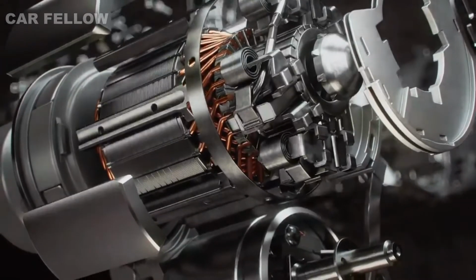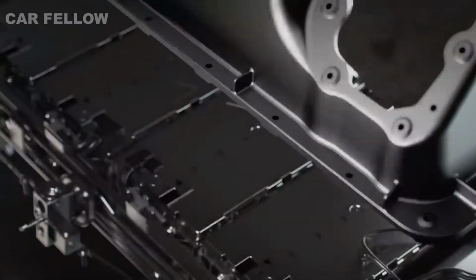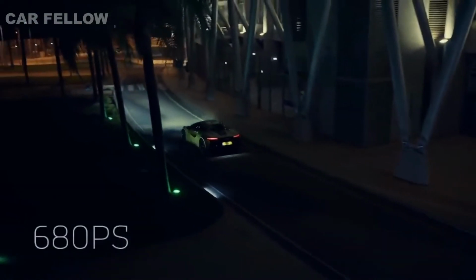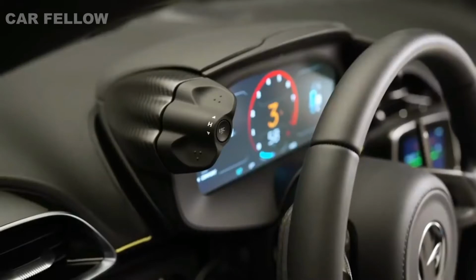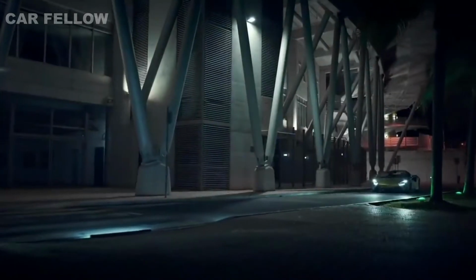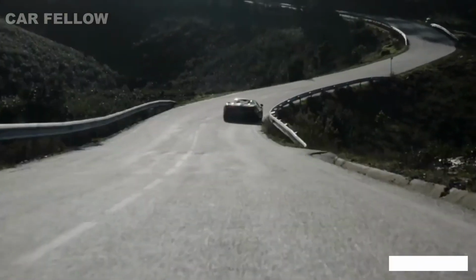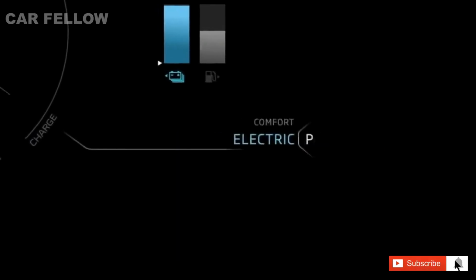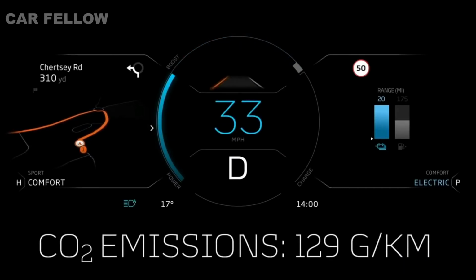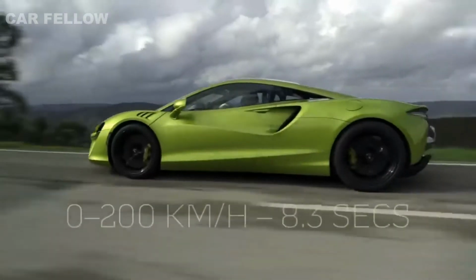It features a bespoke axial flux motor and a lithium-ion energy-dense battery. Together, the high-performance hybrid powertrain delivers 680 PS of power and 720 newton meters of torque. And 95 PS of that power comes from the electric motor. The hybrid powertrain provides around 30 kilometers of emissions-free EV running and contributes to emissions of just 129 grams per kilometer. Let's talk about performance for a second.